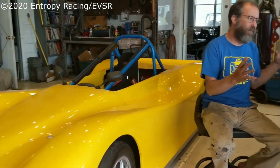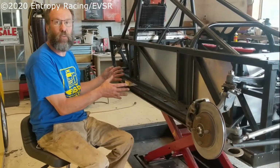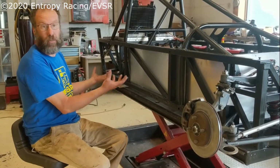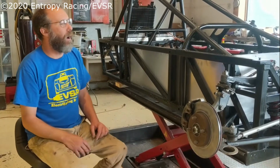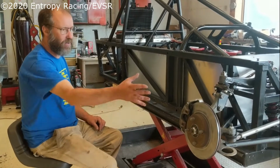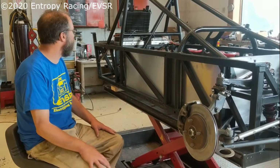We have the prototype quick change battery box already populated and ready to install. We're going to bolt it in right now. It won't be a quick change unit for this event. Dale is working on the suspension. This morning he put on the front suspension. This afternoon he'll put on the rear suspension.